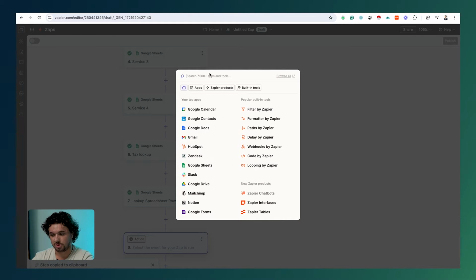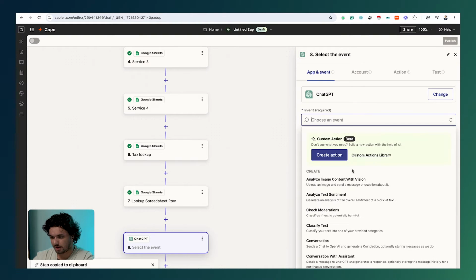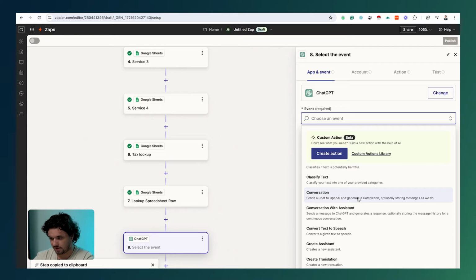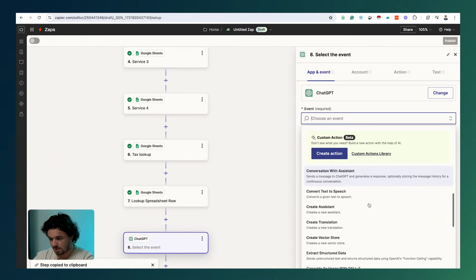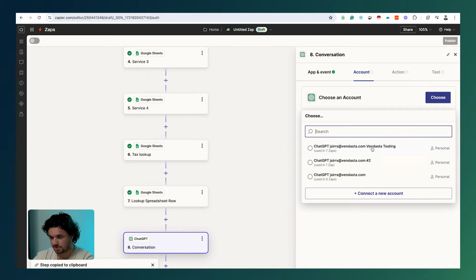For the next step, we're going to be utilizing a ChatGPT automation task to create a statement of work for the estimate to provide to the customer, informing them of the work that needs to be done based on the information they've provided us with. So within Zapier, we're just going to go to ChatGPT, and the event we are going to want to select is conversation. We are going to choose an account.